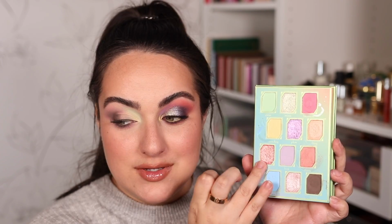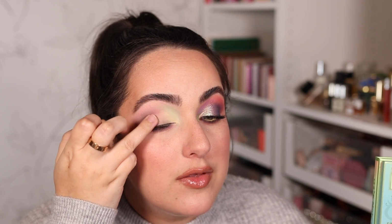Loving all of those mattes combined. Somehow I feel like they work, and I think it's going to work even better once I add the shimmers, and I know what shimmers I want to add. Starting with Petal here, and Petal is going to go over top of the brown a bit, right back here, but leaving a little matte color on its own on the outer third of the lid.